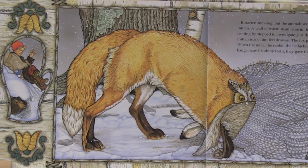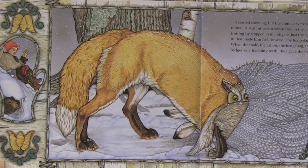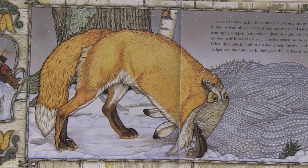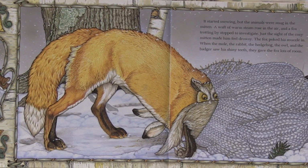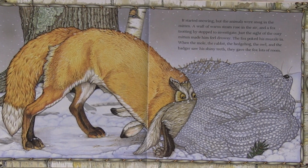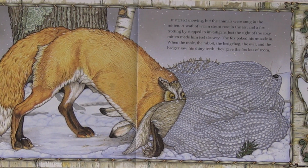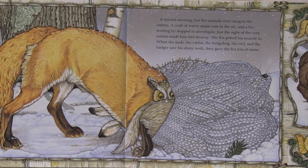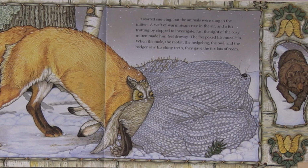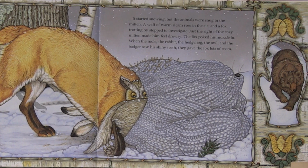It started snowing, but the animals were snug in the mitten. A waft of warm steam rose in the air, and a fox trotting by stopped to investigate. Just the sight of the cozy mitten made him feel drowsy. The fox poked his muzzle in. When the mole, the rabbit, the hedgehog, the owl, and the badger saw his shiny teeth, they gave the fox lots of room.